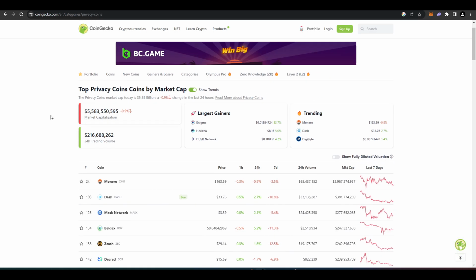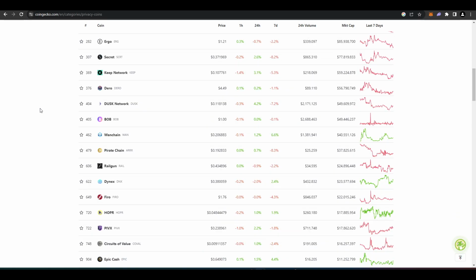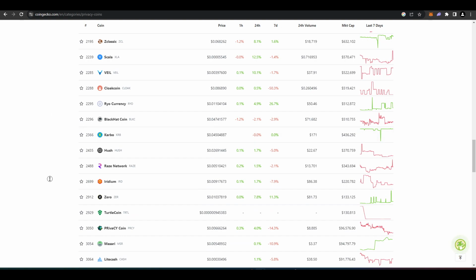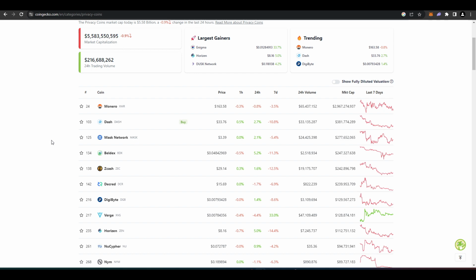And in terms of privacy coins here, all of these have performed extremely badly against Ethereum and Bitcoin over time. And none of these are anything that you are going to have to pay attention to in the future. I mean, what are these coins? Iridium, Zero, Turtle Coin, Litecash, Digibyte. All of these coins are basically irrelevant if you think about it.